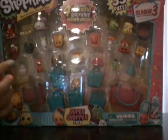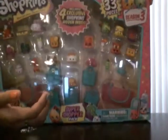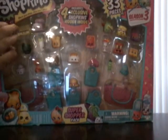But the ones that I don't have is Choxy Box. Of course, she is really rare, and I never saw a Shopkin of Choxy Box. Oh, and I got the Shopkins pack at Costco for $14.99 plus tax. I don't have Choxy Box.